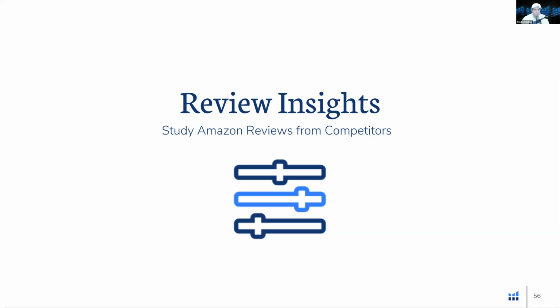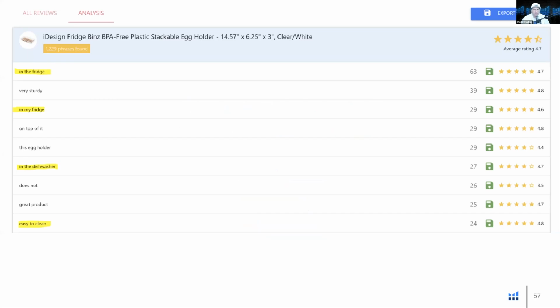Notice the insights from one top-selling egg tray. We've been talking a lot about egg trays, all right? Here are some of the top phrases that are showing up. And these are ordered in order here. The top phrase is not egg holder or egg tray. It's in the fridge, all right? And there's another one, in my fridge. Okay, so that's super interesting.